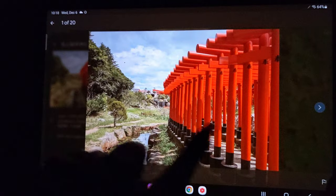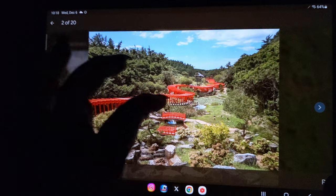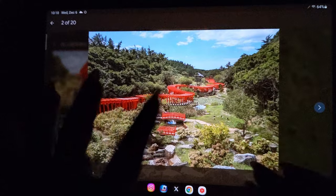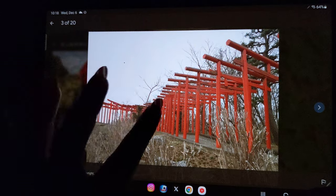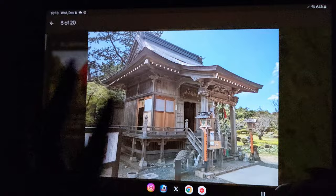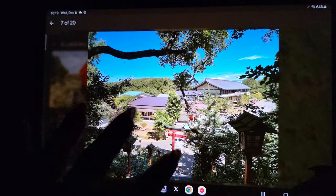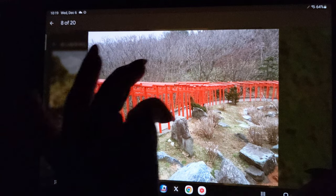It is a row of torii gates. Oh my goodness, that's way too many torii gates. Oh, that's amazing. I just want to run through it. And then of course there's the shrine. The entrance there. The actual torii leading to the shrine. I just want to run through it really fast.